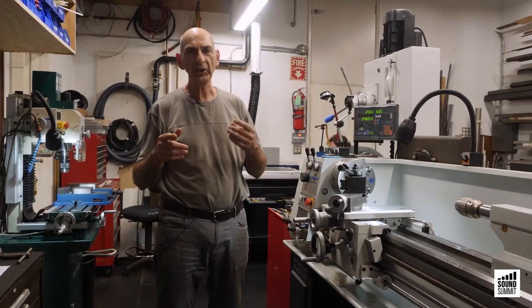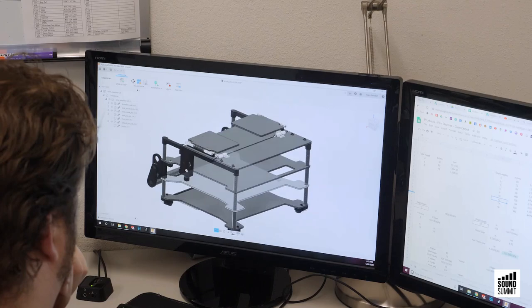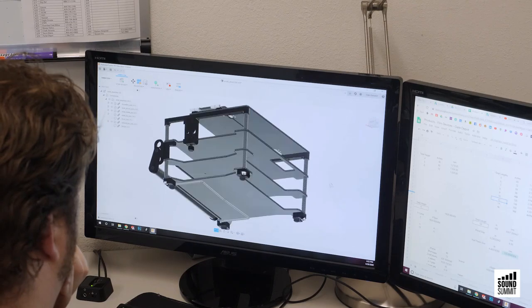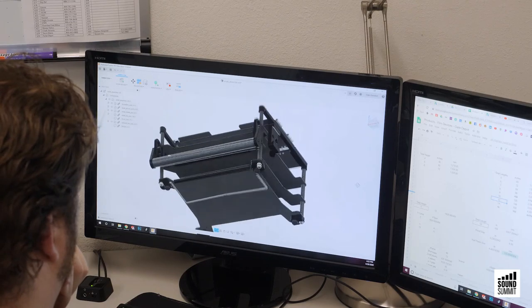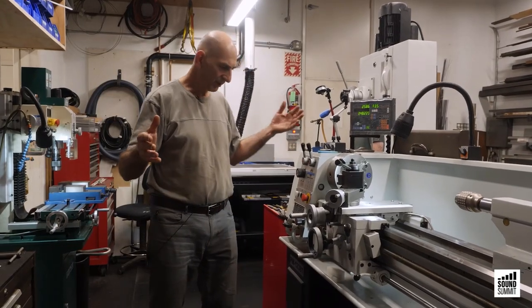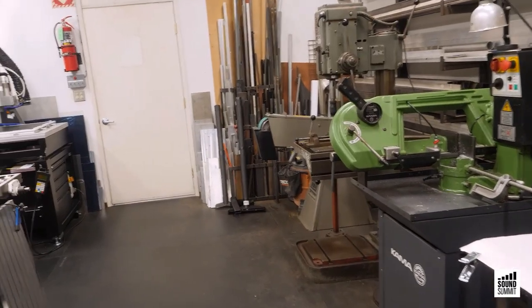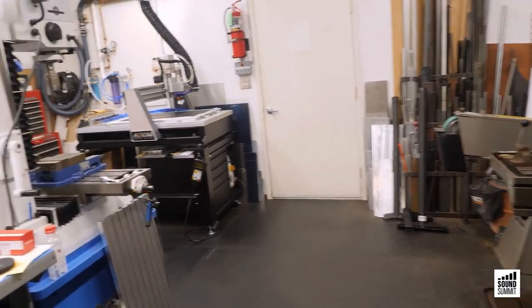Once the concepts take shape in my mind, they're then passed on to Adam. And he makes a 3D drawing of it, and then from there it goes to my favorite place, the shop. And this is the shop, and look at it. This is where we take all the ideas and manifest them into reality.